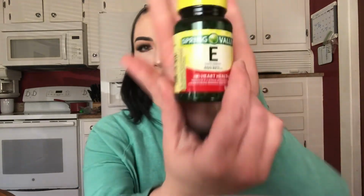And last but not least, vitamin E. What vitamin E does is improve moisture and elasticity, and it also helps reduce inflammation on your face. So any kind of swelling areas, I'm sure that helps a lot with the redness throughout my cheeks as well. And that's basically what I do as far as taking care of my skin.